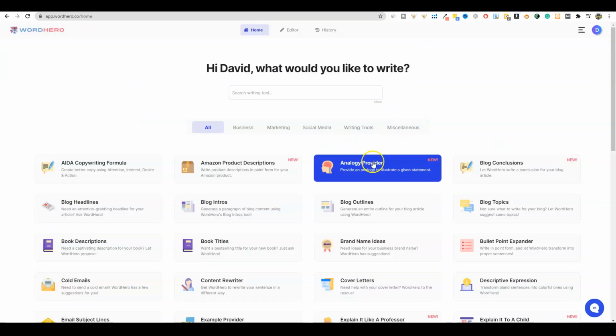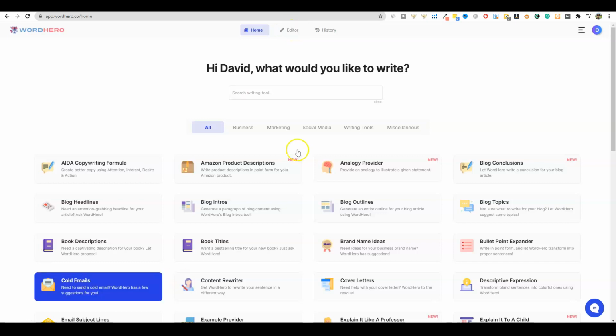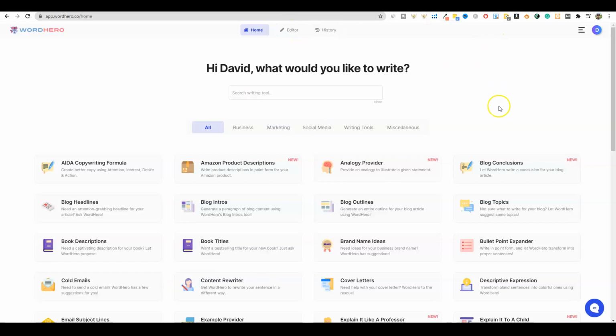Now I'm going to go, and I just want to show you and be transparent that if you click over here into the editor, once you buy the software for $69 on the lifetime deal, yes, if you don't have the lifetime deal, then this is going to be a monthly membership payment, but it's still going to be lower than a lot of the premium ones out there like Jarvis.